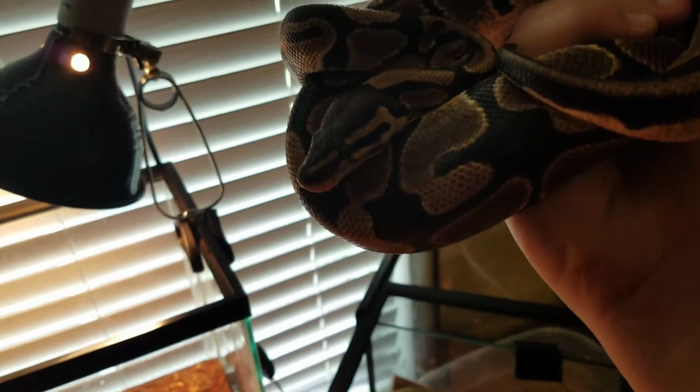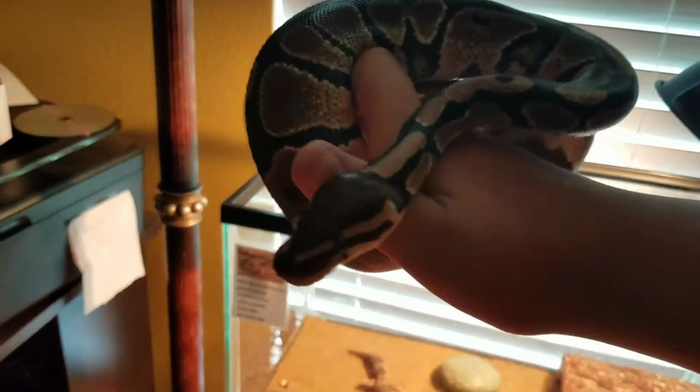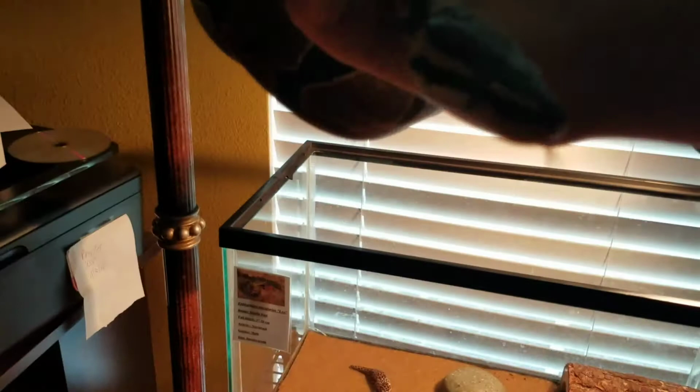Now, she is very small for an adult. I'm guessing she was probably a very small egg. Yeah, she's quite small for a female. But hey, I love her just the way she is. Isn't that right?